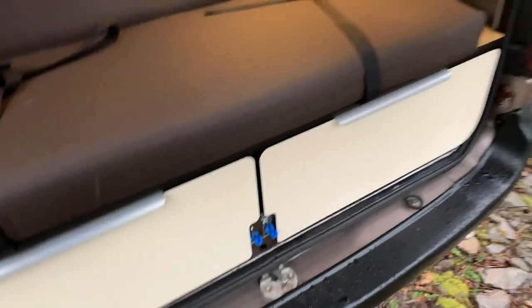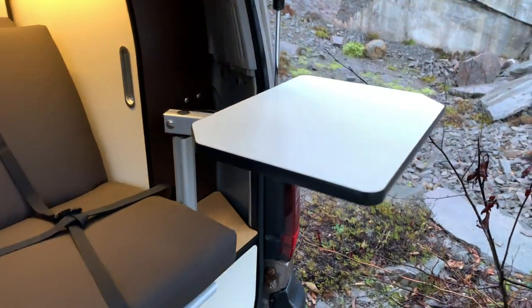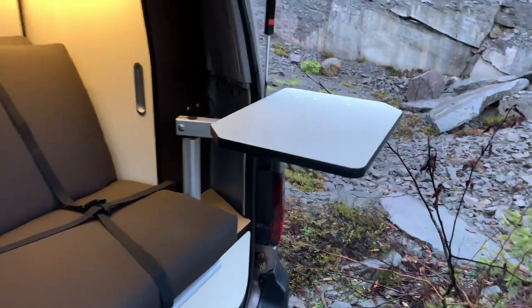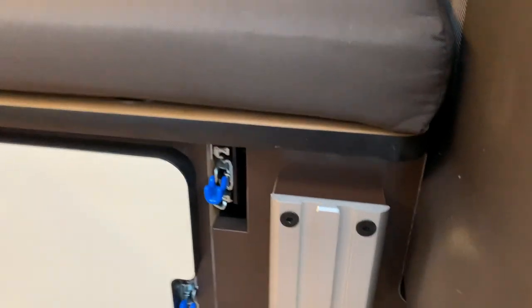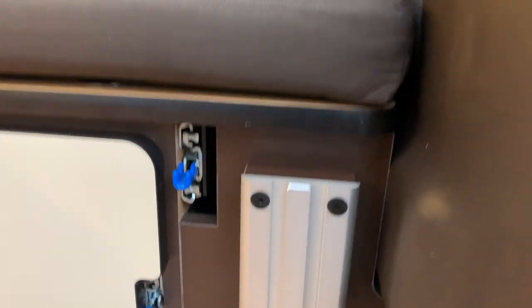Both of these are unlocked like this. You just give them a little slam and they're shut. Now to get back to the front, we can mention, I can't do this while filming, but this table here, this leg for it, can be brought back up to the front of the van and attached to the forward mount. So there's two mounts for this table here.